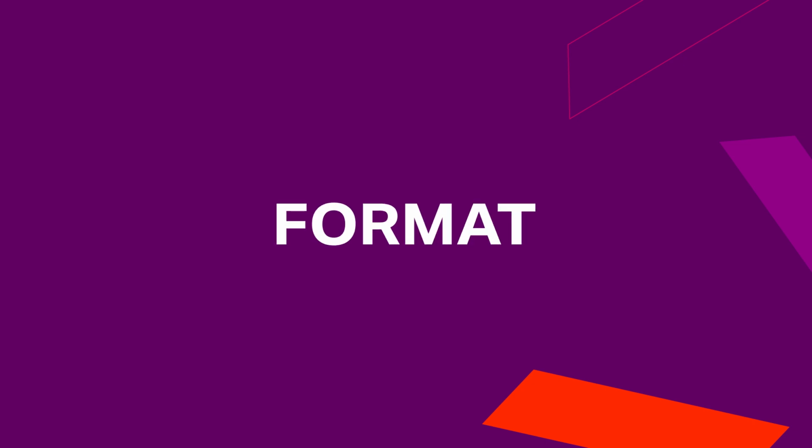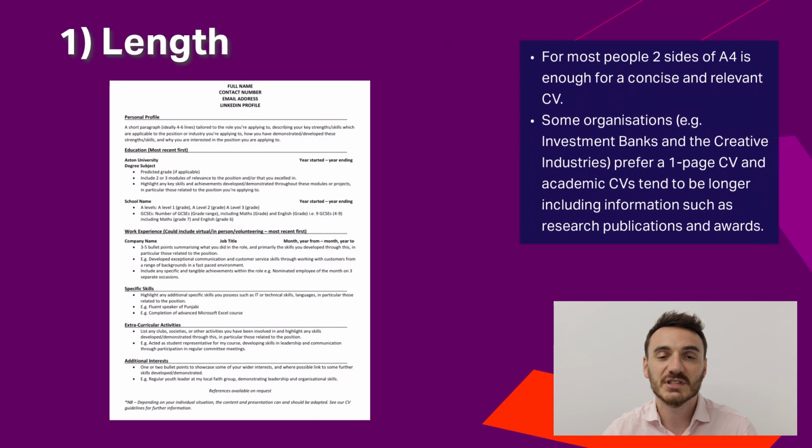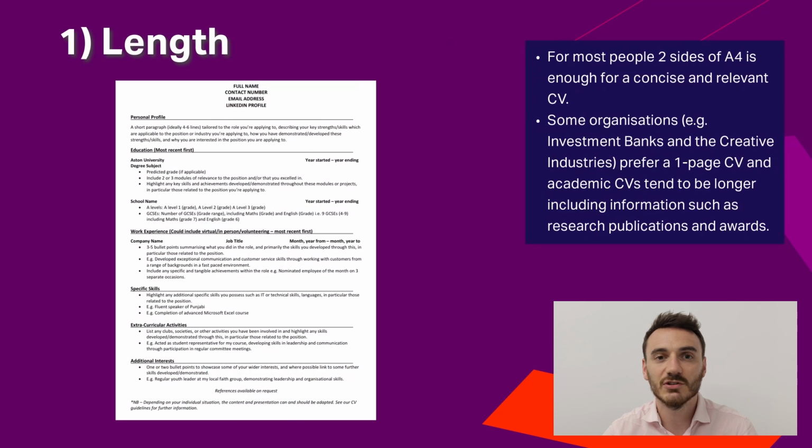Now let's move on to the format. There are no hard and fast rules about how long your CV has to be, but generally speaking, 2 sides of A4 is about right. You may sometimes be asked specifically to provide a CV that is no longer than 1 page or 2 pages, so it's important to read exactly the requirements of the application and make sure you match this.